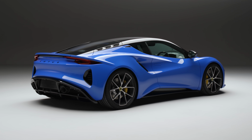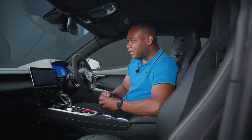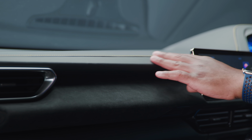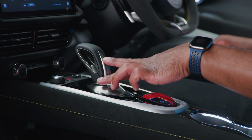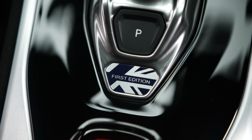Now that we're settled in, let me show you the interior. It's lovely in here. Lotuses have historically been quite, how can I put this, sparse, but this feels upmarket, it feels contemporary, it feels almost luxurious. I really like this dashboard, which has a combination of leather at the top, Alcantara in the middle, and on the center console, there's even a bit of chrome effect contrasting with some glossy black plastic. As for the controls, well, they feel really nice as well.